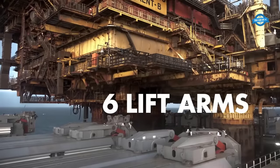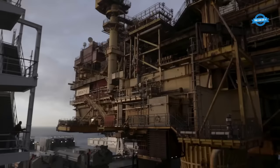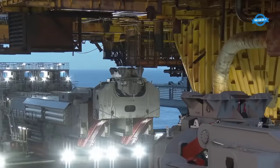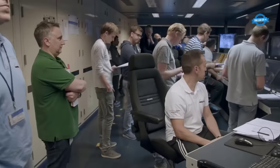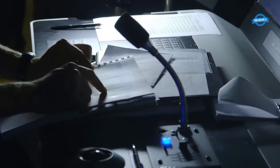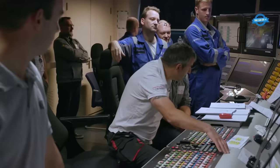The world watched as the Pioneering Spirit, the world's largest construction vessel, approached Brent Field. This ship, with its unique twin hull design, was integral to Shell's single lift concept. The vessel's advanced technology allowed it to connect its lifting arms to Bravo with pinpoint accuracy, ensuring no contact with the platform's legs.